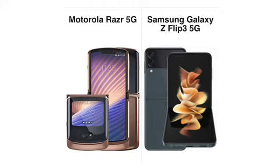Obviously both of these phones are going to be 5G, so you're going to get great speeds if you're in a 5G area. The Razr 5G 2 was released in September of 2020. The Z Flip 3 just came out in August of 2021. Overall, the bigger device unfolded is going to be the Razr 5G. The weight is a little bit bigger on the Razr 5G, 6.77 ounces versus the 6.4 ounces on the Z Flip 3. But those are two lightweight devices regardless, so they're pretty much tied in weight.